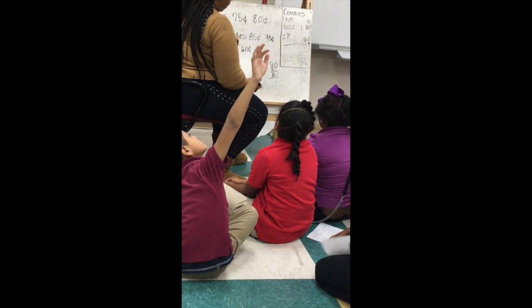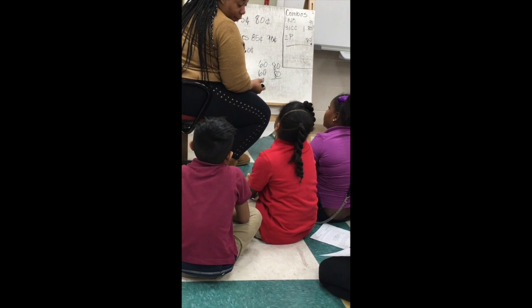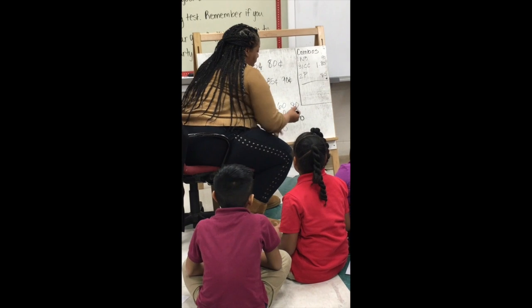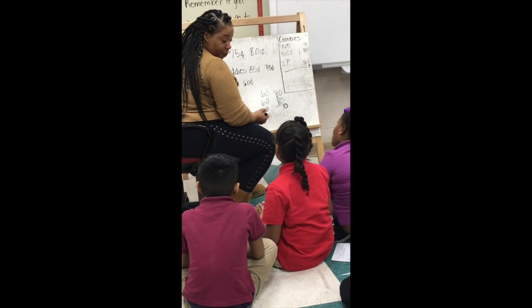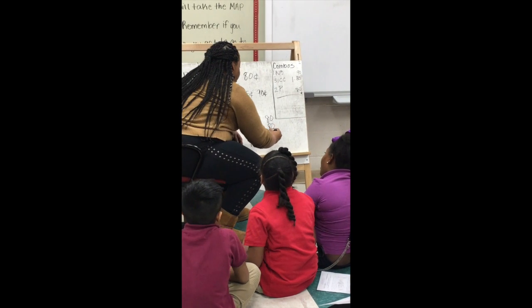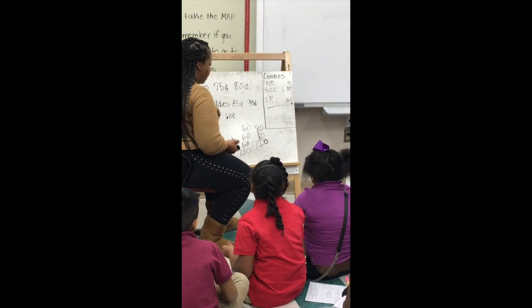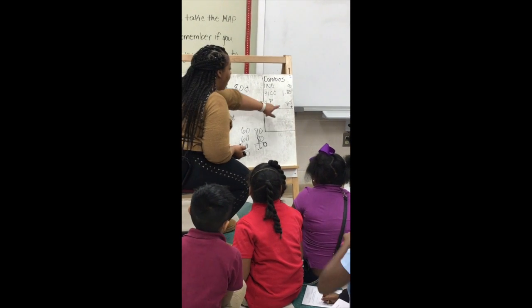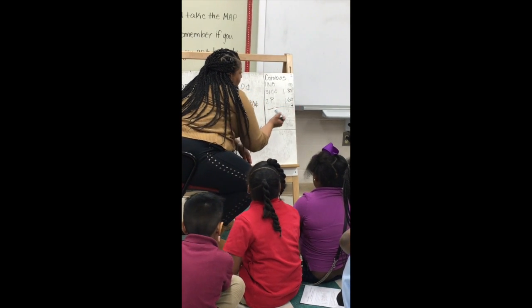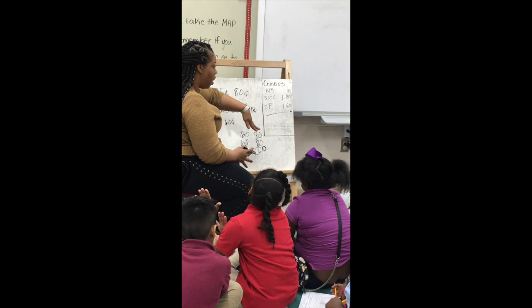All right? So we're going to add our ones column first, which is going to give us what? 0. And when we move over to our tens, we're going to add 8 plus 8 equals 16. Good job. So I'm going to write a 16, and I'm going to put my decimal point since we are talking about money, and I am going to write $1.60.